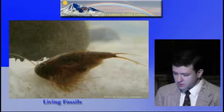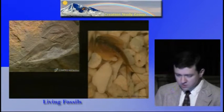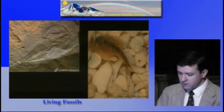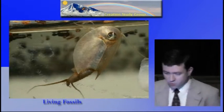Supposedly Triops as a whole go back 300 million years. Cancriformis supposedly goes back at least 220, maybe even 250 million years into the Permian. The fossils look virtually identical to the living Triops. That makes it one of the oldest living fossils on an evolutionary timescale. Now, some scientists have questioned this, though.